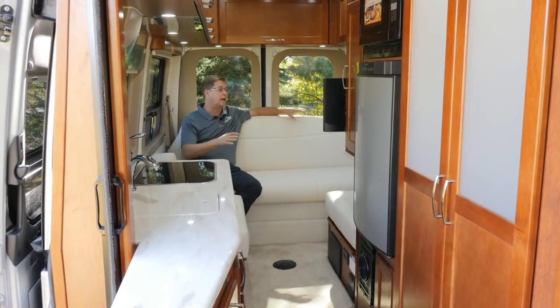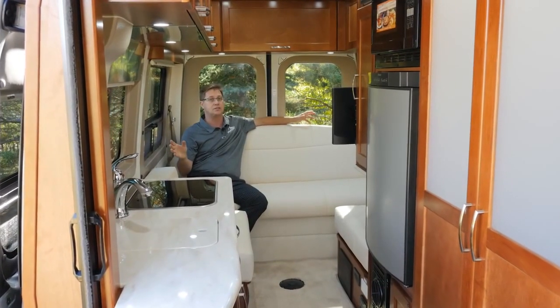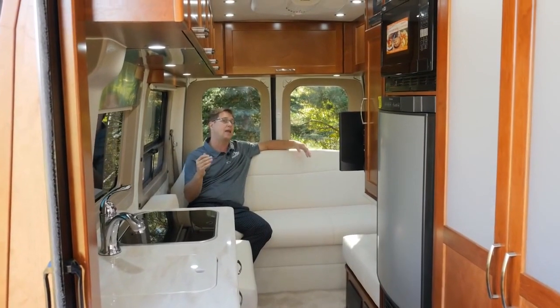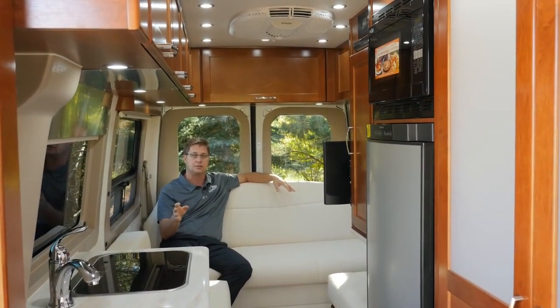As I'm sitting in the back of the rear sofa in the rear living area of the coach, you'll notice that we keep the kitchen on the passenger side. This is so we have a wide open and spacious feeling, and if we have some friends over, they're sitting in the front and some in the back, we can all join in one conversation.